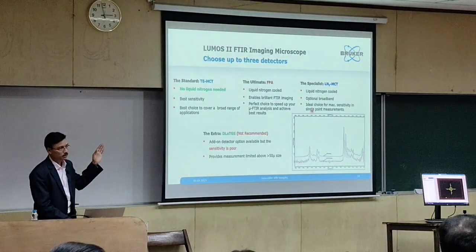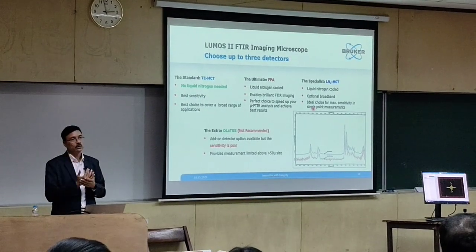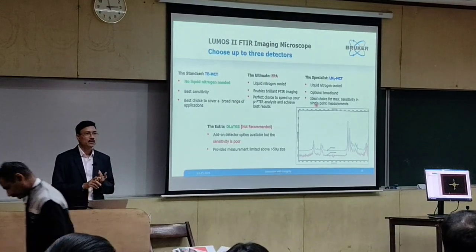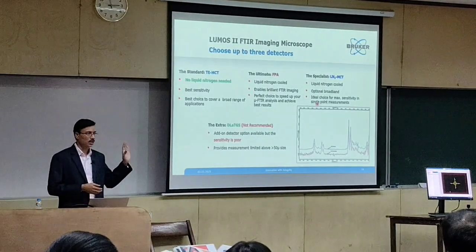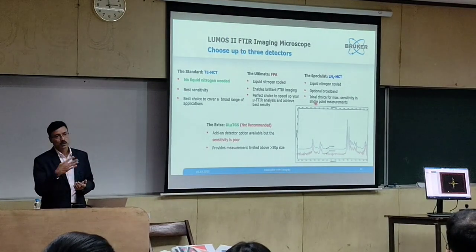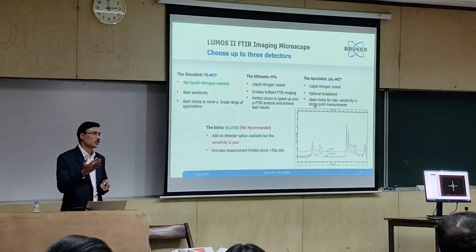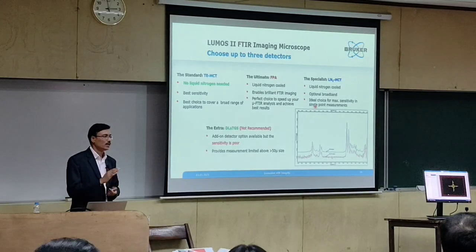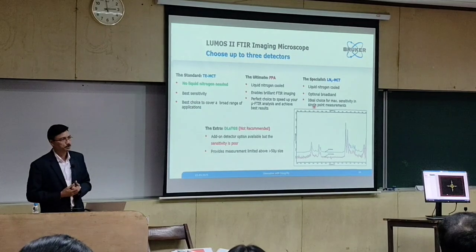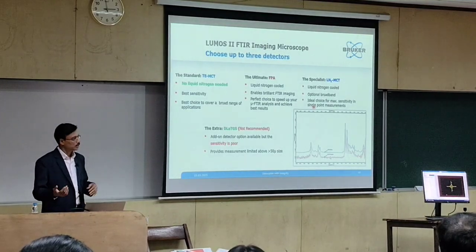In this system, there are three detectors you can install at a time. You can have TEC MCT plus LN2 MCT, or FPA, or another combination. So three detectors you can keep. That means all possibilities are possible with this system. Some people go with TEC MCT plus additional liquid nitrogen MCT, or TEC MCT plus the focal plane array detector. So there is no limitation. Whether you have liquid nitrogen with you or not, you can go for measurement.